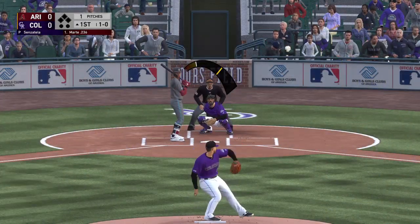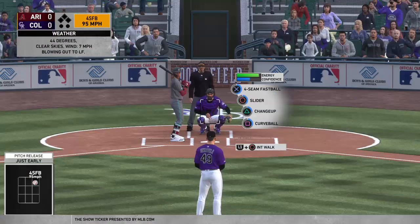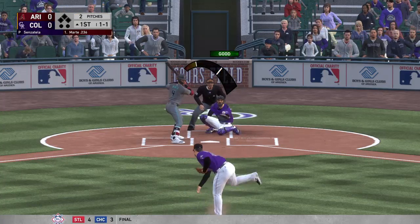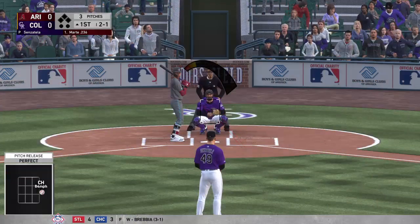94 to 96 miles an hour. Good sinking action. Love his slider. It's good. It's hard. It's a short, quick, biting slider. His changeup has gotten better. His best quality, he's not afraid to attack the strike zone.